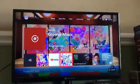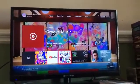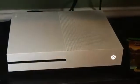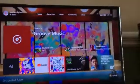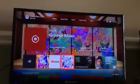Disc is in, let's see what happens. Right, it's reading. Alright, sounds like it's reading. Nothing's happening on the screen. So ultimately PlayStation 3 will not work in the One.